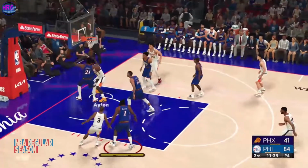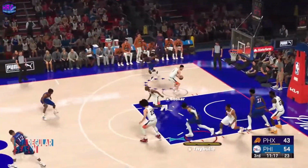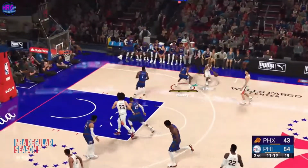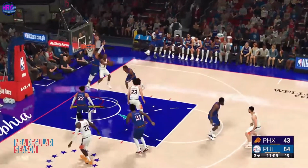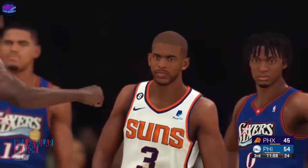Tries again. Ayton. That one is good again. He's 6-for-8 from the Phoenix Suns for the foreseeable future. And so Booker will bring it up for the Phoenix Suns, looking to end his cold spell. And the bucket is good. 3-point play chance here for him.